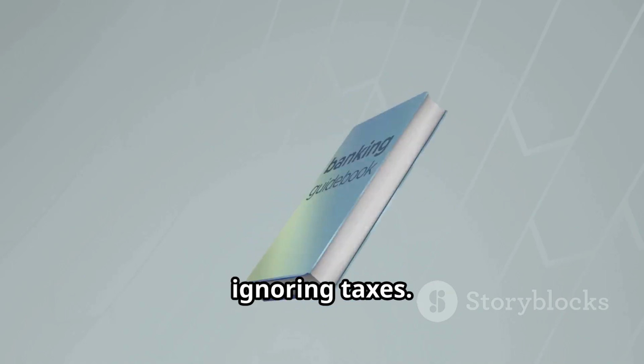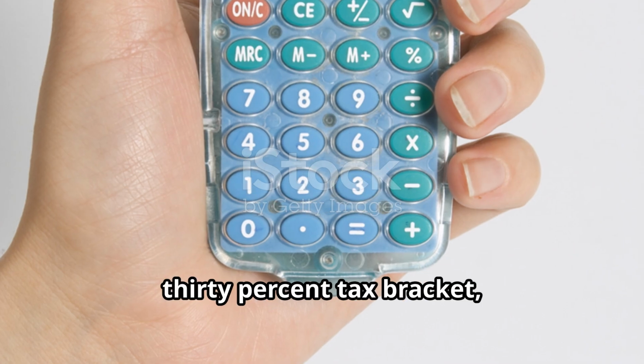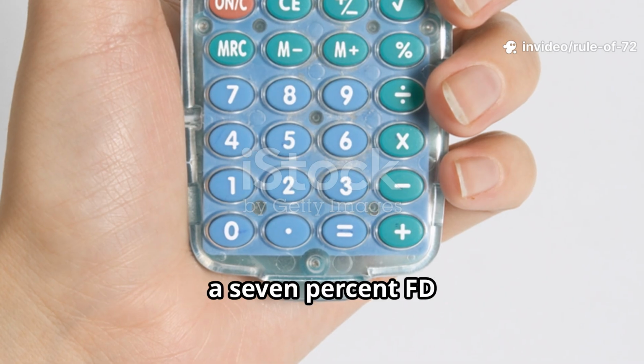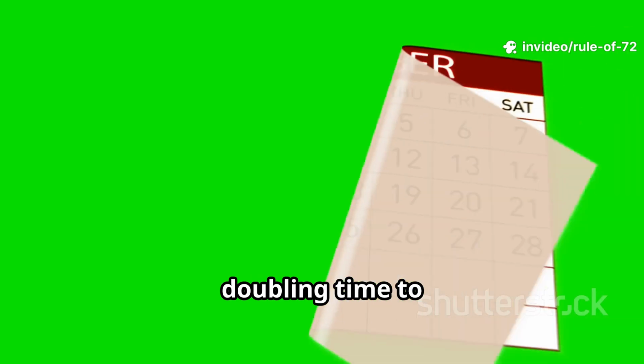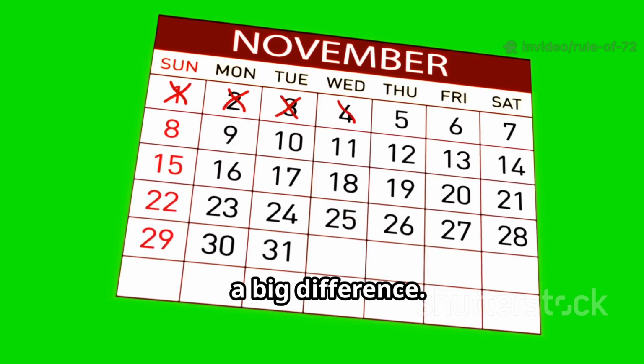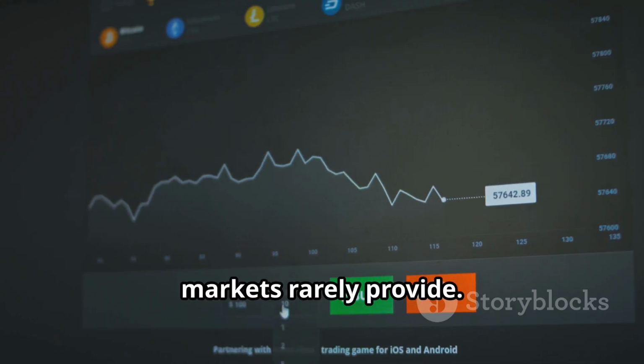Another mistake, ignoring taxes. Quoted returns are often pre-tax. If you're in a 30% tax bracket, a 7% FD is closer to 4.9% post-tax. That pushes doubling time to over 14 years. A big difference. People also forget the rule assumes a fixed rate, which markets rarely provide.